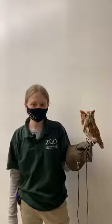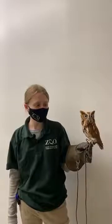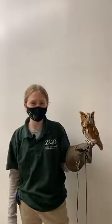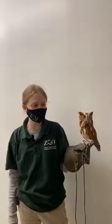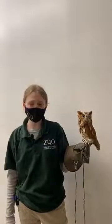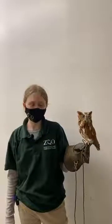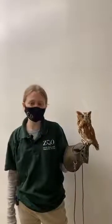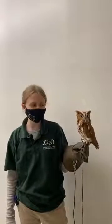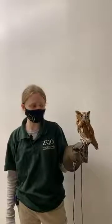Scarlett wants to know how long we have had him at the zoo. I believe we've had Widget for the 8 years that he's been here. We're not sure exactly how old he is. He is a bird that was rescued from the wild from a wildlife rehab center. He does have a foot injury, so he wasn't able to be released back into the wild. So he's been working with us as an animal ambassador since we've gotten him.